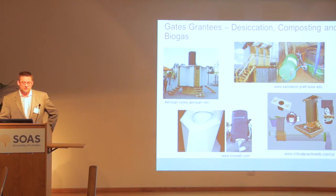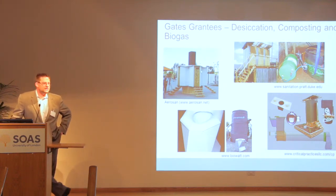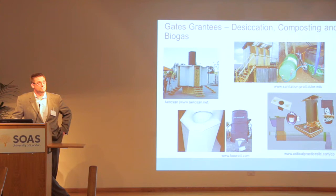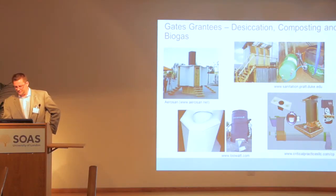In the case of the Aerosan unit here, which is being looked at by our emergency program, and people like UNICEF, you've got a large black tower here. This causes passive air movement through essentially a desiccation box where you defecate into. If you can get that down to about 80% moisture, 20% moisture content, you start to actually inactivate the helminth. If you can get it lower, even better.